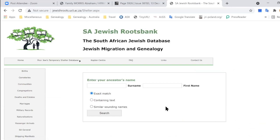They arrive at the port in England. They've got the boat across from, usually from Libau or Bremen. They need somewhere to stay for a couple of days until they join their ship for America or Australia or South Africa or wherever it is they're going. And they check into the temporary shelter, not just because it's cheap, but they can also get a kosher meal there. And they can meet other Jews there.